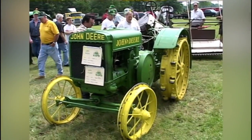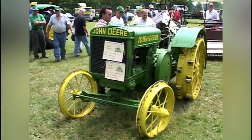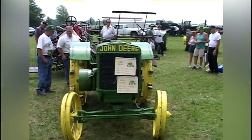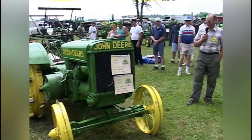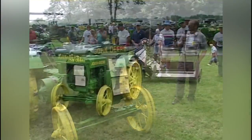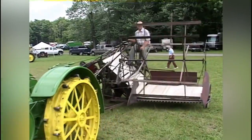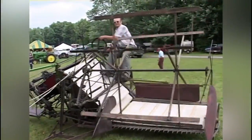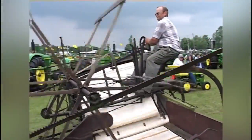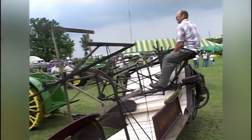Over the last 2 years we've restored this tractor, a 1929 D. It originally came out of Manitoba, Canada. The binder was found actually pretty close to our home in Ontario, just north of Toronto. And the binder, the steering attachment, I located it in Kansas. So over the last 2 years we completely restored this tractor, and the binder is original, and the Mennonite community near us graciously made the canvases for it, and it's just a pleasure to own it.